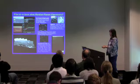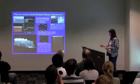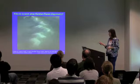So we've been using these kind of data and comparing them with our libraries from the lab, from minerals and from analogs, to try to understand these. And this is from HiRISE. HiRISE is the camera that flew with CRISM on MRO, and I'll be talking mostly about CRISM data.